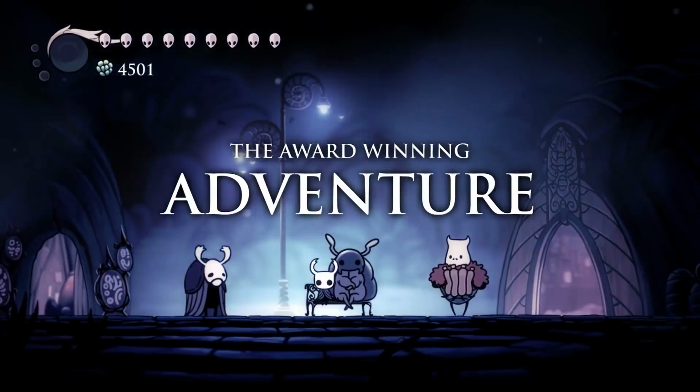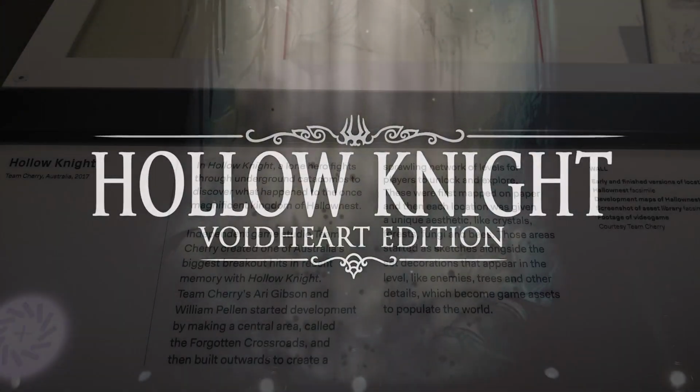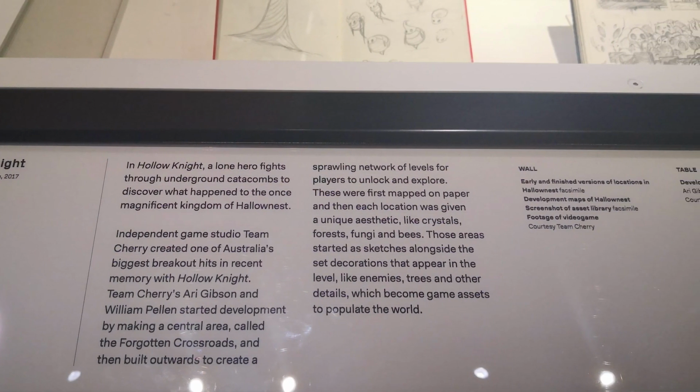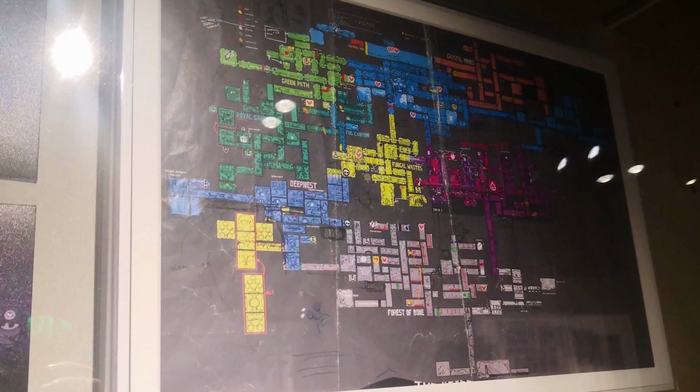Of course, Hollow Knight has been a huge indie success, and it's won plenty of awards, so something like this isn't really that big of a surprise, but it's still really cool to see this game continue to get recognition like this. What's cool about this display is that the museum was able to get their hands on actual development documents and drawings from Team Cherry.